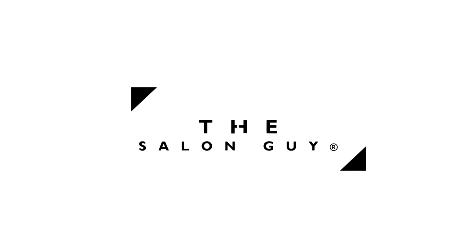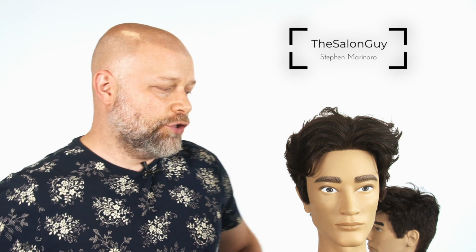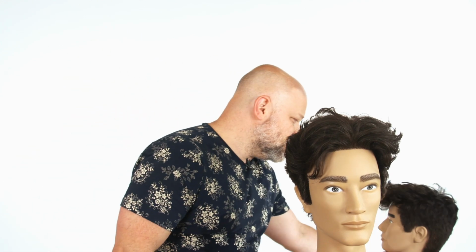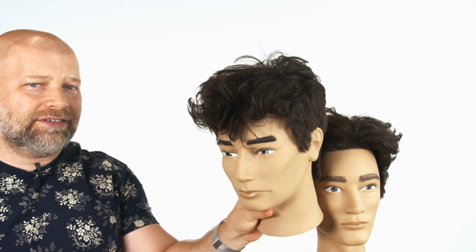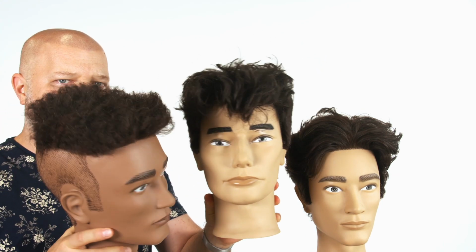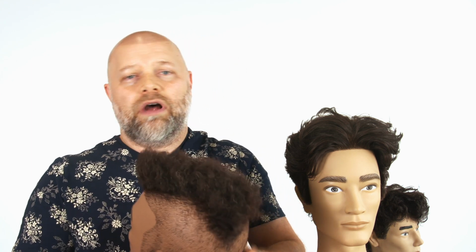You've got a hair texture like this, very curly, and you want to have a hairstyle like this, something nice and smooth and straight, or even something like this, the popular kind of TikToker haircut. So there's a bit of a challenge, and I'm going to help you guys understand because I get so many comments. You know, I've got curly hair.